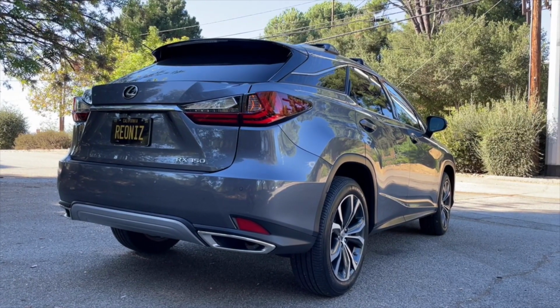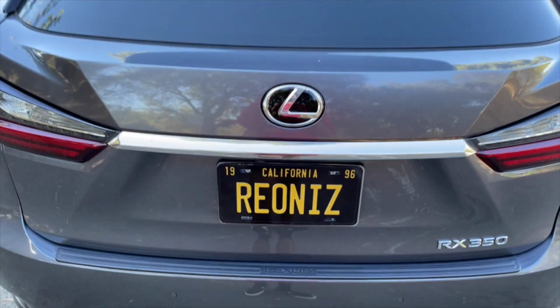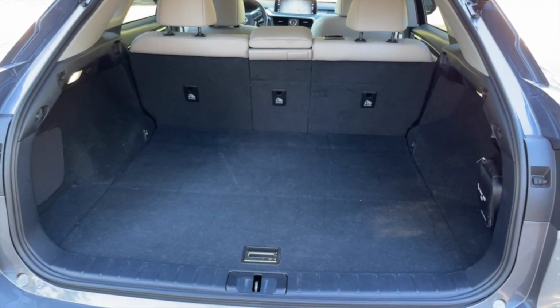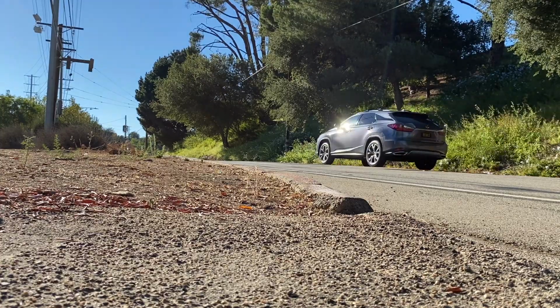Although this is a bit larger and the trunk is certainly a bit larger than a Q5, I still would have a hard time picking this over that, because that feels like a more quality product in my eyes. I just realized I forgot to mention the power plant, and I'm here at a light, so we will actually take off hard at this light, and then we'll break down the power numbers after that.